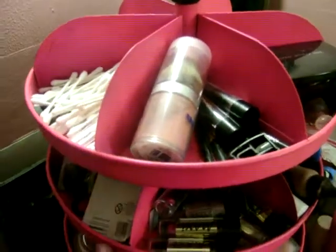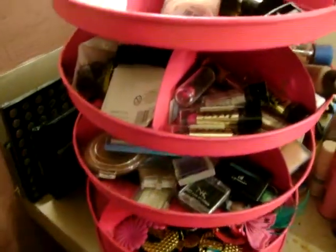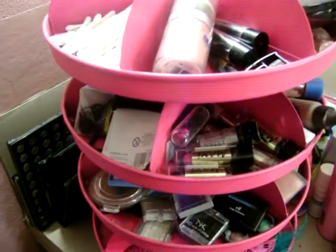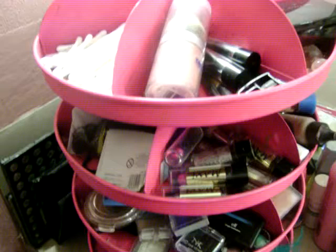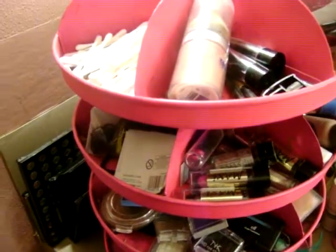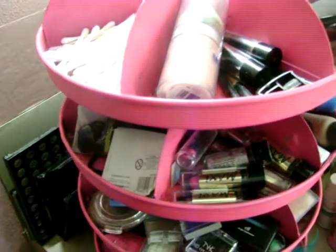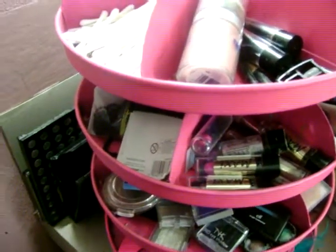This makeup thing that I have, it was black when I bought it, and it was not originally made for makeup to be put in there. It was actually for a man. It's for men. Let me put it to you like that.